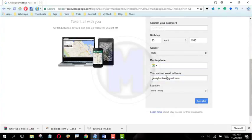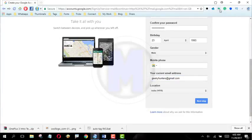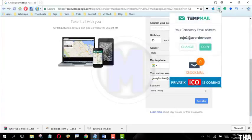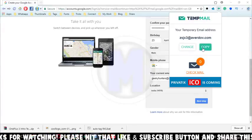Fill up the form. Instead of giving a mobile number, give your old email address or a fake email address. If you don't have an email address, you can make use of a Chrome extension called Temp Mail. I am recommending this trick for those who don't have a phone number to verify their Google account.